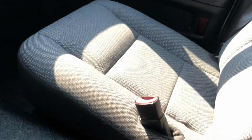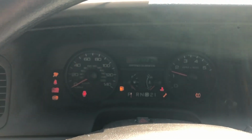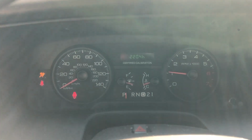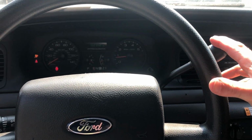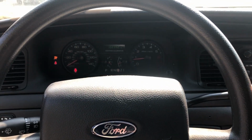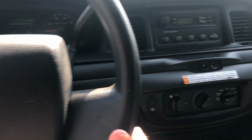Vinyl floors, of course, cloth front seats, vinyl back seat this time. I've got evidence in the roof of a cage being in here. Not a deal breaker. Two holes in the dash. Starts easily. Engages quickly. No vibrations like in the other Crown Vic.